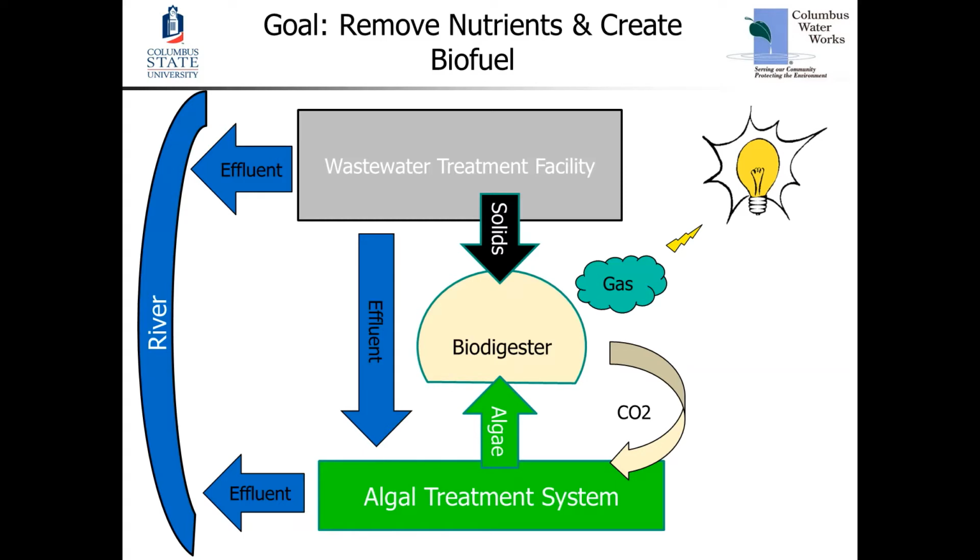And if we do that, then they will capture the nutrients inside the algae themselves before we let that water go back out to the river. So this is a way to clean up that water before it could be discharged. Nutrients don't just come from wastewater treatment facilities, but many wastewater treatment facilities in the United States do not have any kind of nutrient controls.